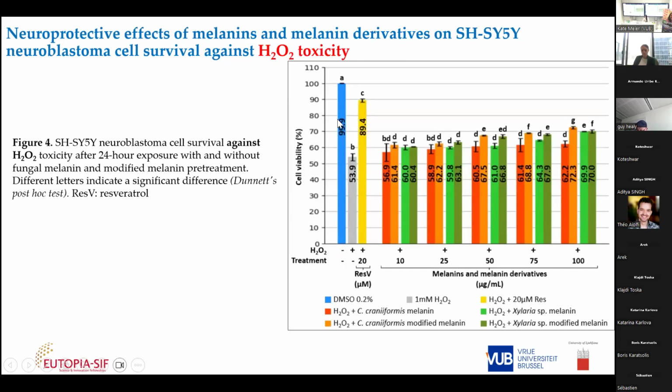The first column is the cells under the normal condition. The second column is the cells treated with the toxin, hydrogen peroxide, alone. And the next one is the cells treated with the toxin and the commercial drug. And this is the cells with the toxins and with the samples at different concentrations.